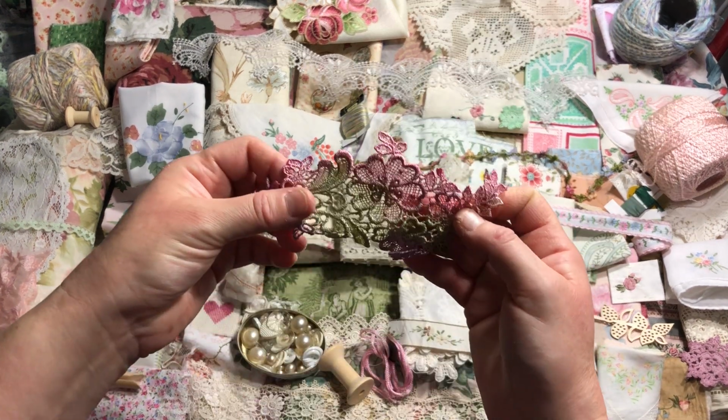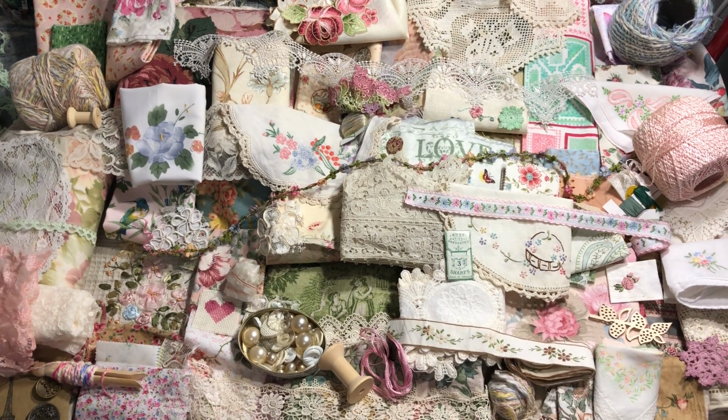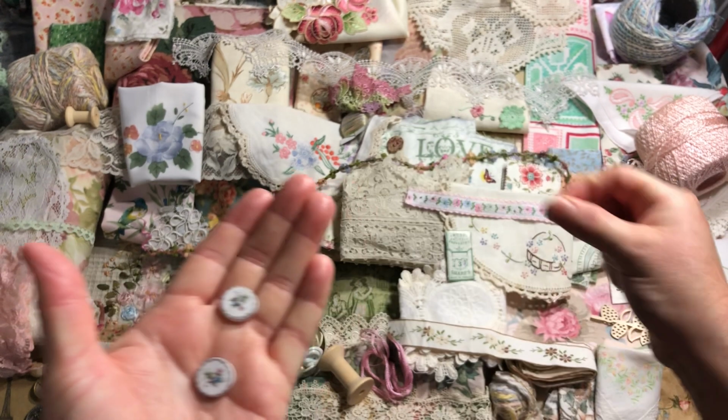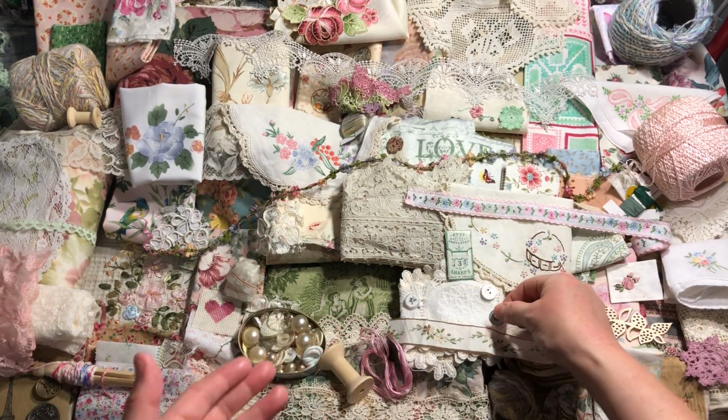And then fun little pieces like this. I'm going to just pop that down there as well. Probably a bit too bright. Oh, and then these are the little buttons I was telling you about, but I don't know if they're going to be too bright, but they have little painted or printed flowers on them. They were just little cheapies I got from an importer.